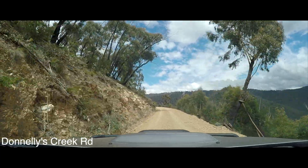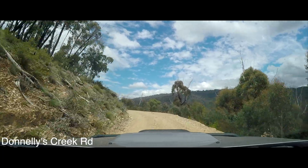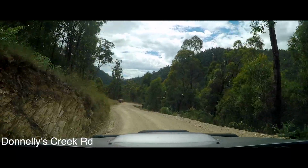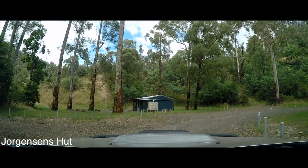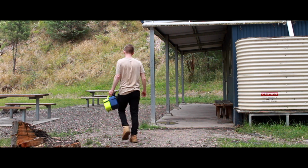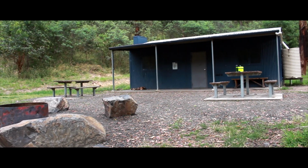After exploring the Toombon township, it's time to head back on Donnelly's Creek and explore more of what this area has to offer. I stopped in at Jorgensen's hut for a quick lunch break, another example of a beautiful modern bush hut.